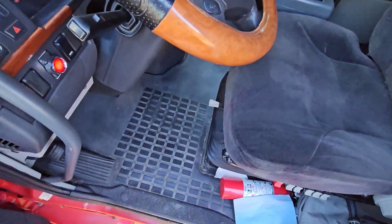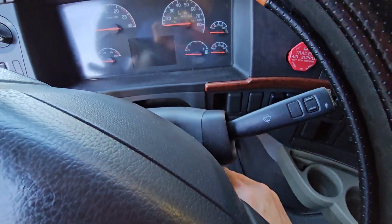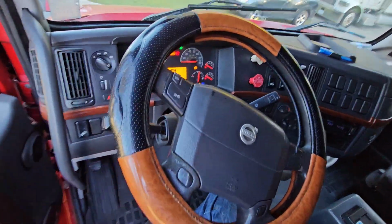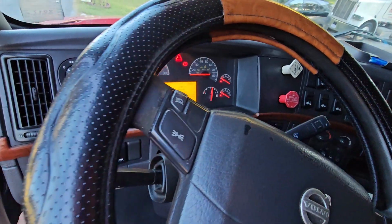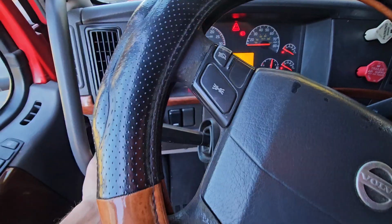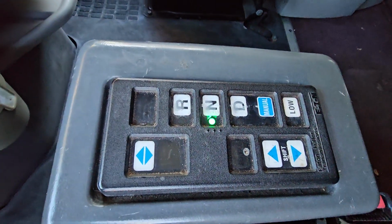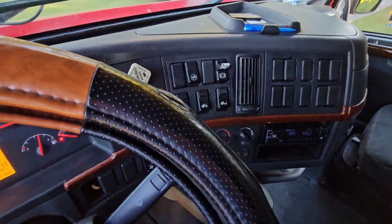Interior spotless clean. Has been cleaned out super well. AC works, heater works, everything works. All the lights work. Starts right up. 10-speed automatic with the manual overdrive to shift up and down.